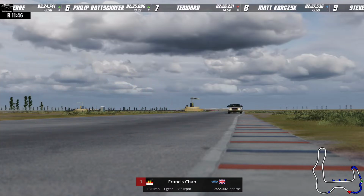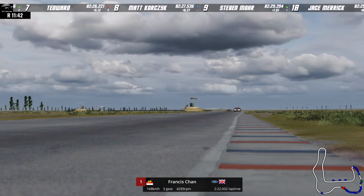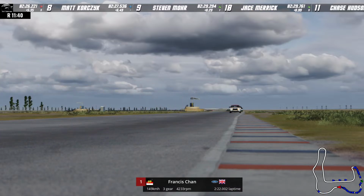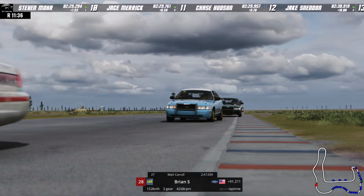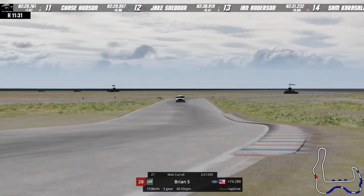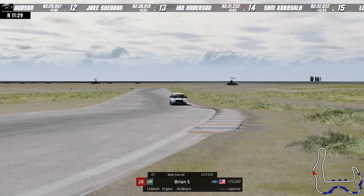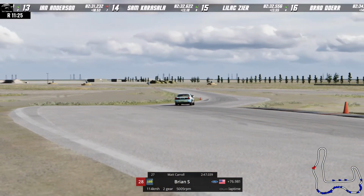Definitely a great number of vehicles driving with us here in the series. Looks like Brian is a ways behind here. I'm not really sure what happened there. I know he got spun, but I figured that he would have gotten back on track sooner.